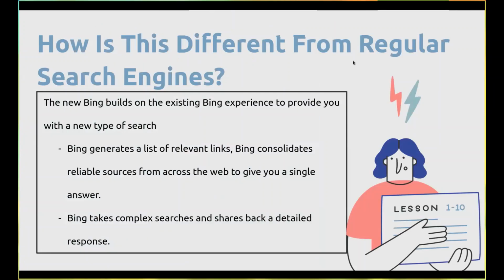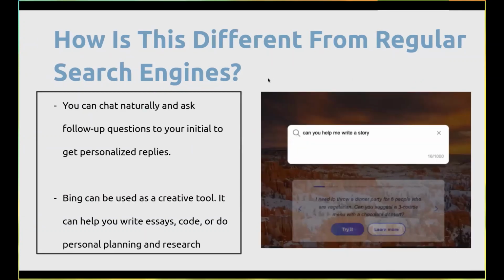So how is this different from regular search engines? Bing will find a list of relevant links, which most search engines do. They'll find links that are relevant, but it will also take those reliable sources and combine them together into an actual answer. And it can do complex searches and give you detailed responses. You can chat naturally. It's a lot more like human speech. And it can help you more with creative tasks than a normal search engine could.